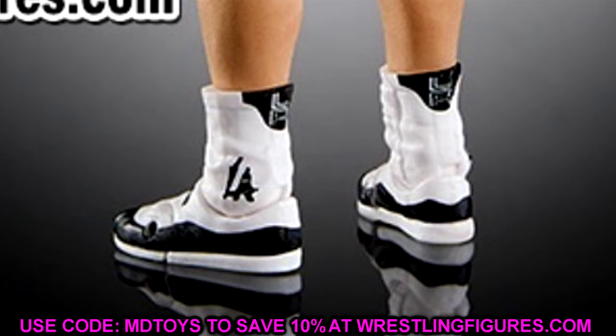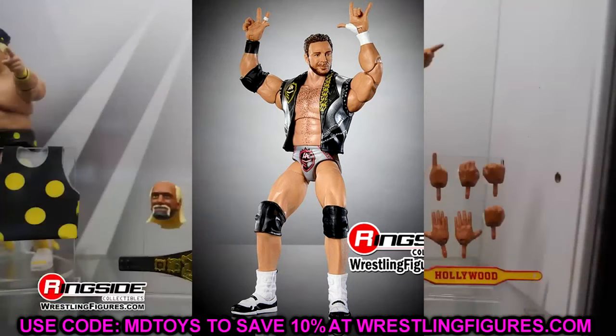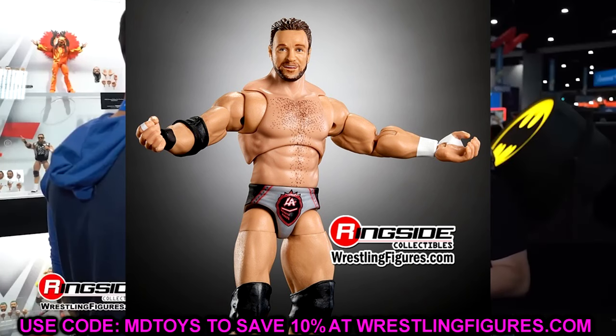You even have the LA logos on the back and the LA on the side, and they even have the part that's a part of the tongue, like the little tag across the tongue looks good. Just great stuff going on right here. And I am excited for this LA Knight figure, even though we do have a very similar Elite coming in the Defining Moments line that should be at my door very, very soon. We're going to review that figure. But let's move on, man.